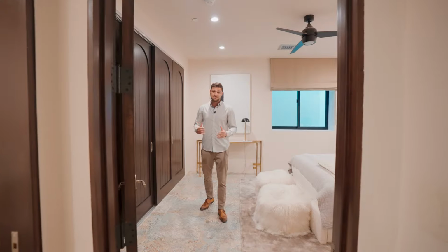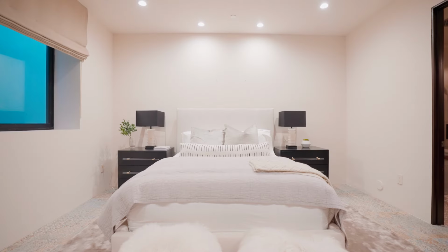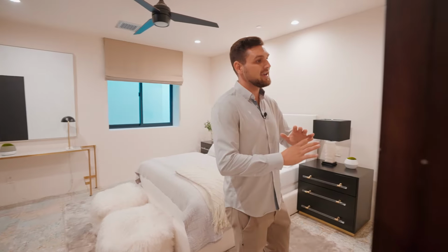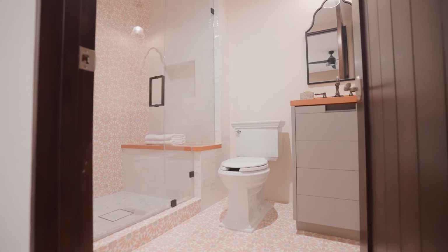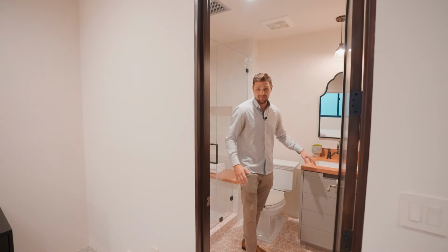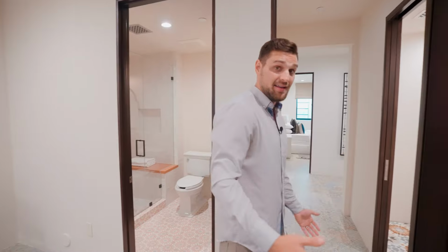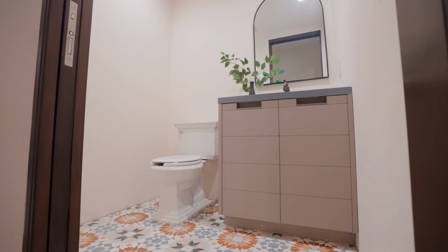Now we're in our downstairs bedroom. We have full built-ins in the closet, which I feel are super important for having guests over. And our downstairs bathroom follows suit. For every bathroom in this house, each one is extremely unique. This vanity has a gray finish this time with the salmon countertops, pink tile flooring, and I love the texture in this shower. And they even have a bidet over here.